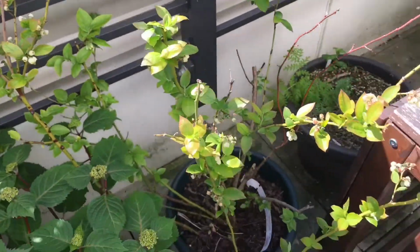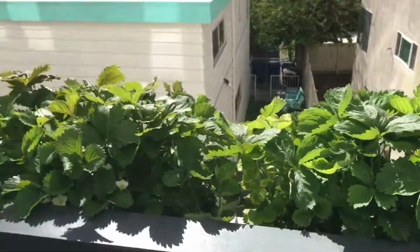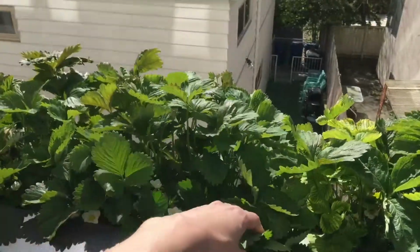Here's another blueberry. You can see a lot of leaf growths. And then here we have the strawberry. You can see the leaves are getting super tall.